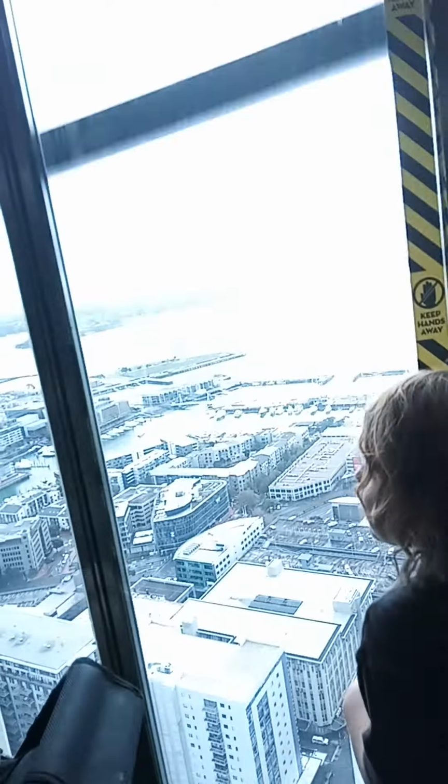Keep hands away from the auto, so just stay back. Stay back here. Keep your hands on your body, please. Good boy. Oh, there's only 51 floors. Where's the one you said? 190. Still going up. Yeah, we're up. Look at that view.